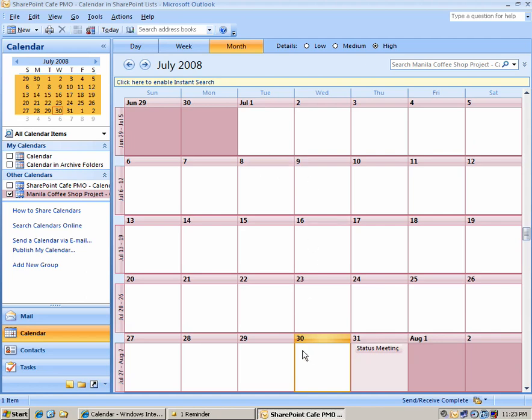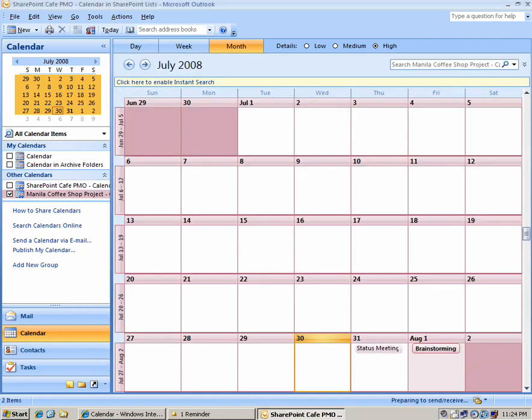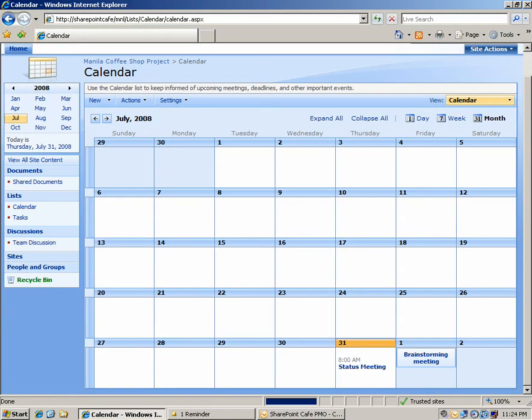Not only that, I can easily come to Outlook and schedule another appointment or another event. So let's say brainstorming meeting. Okay, it's an all-day event on Friday, and let me hit save. Now, notice that I've added a calendar entry to the Manila Coffee Shop project calendar in Outlook. Well, guess what? When I come back to the browser, I hit refresh. Oh, there it is. It shows up on the website.